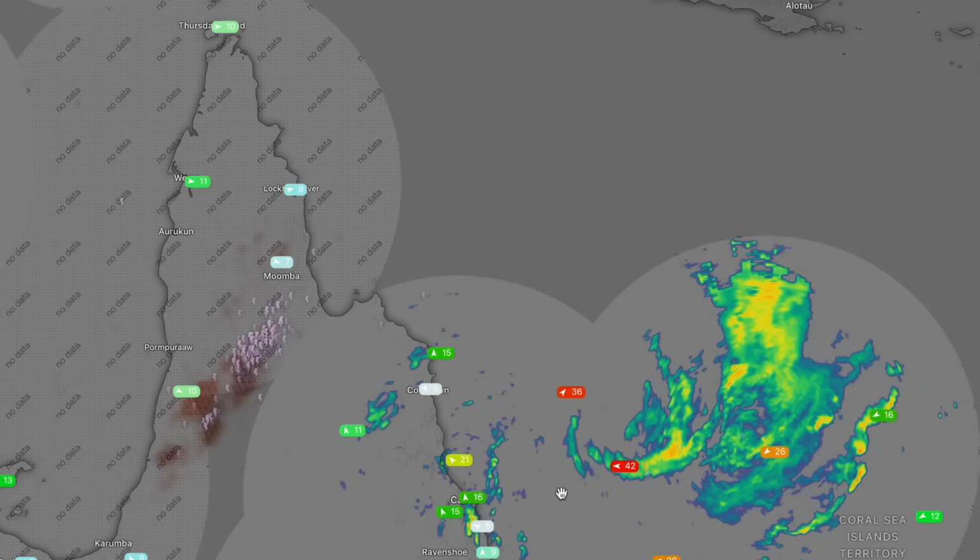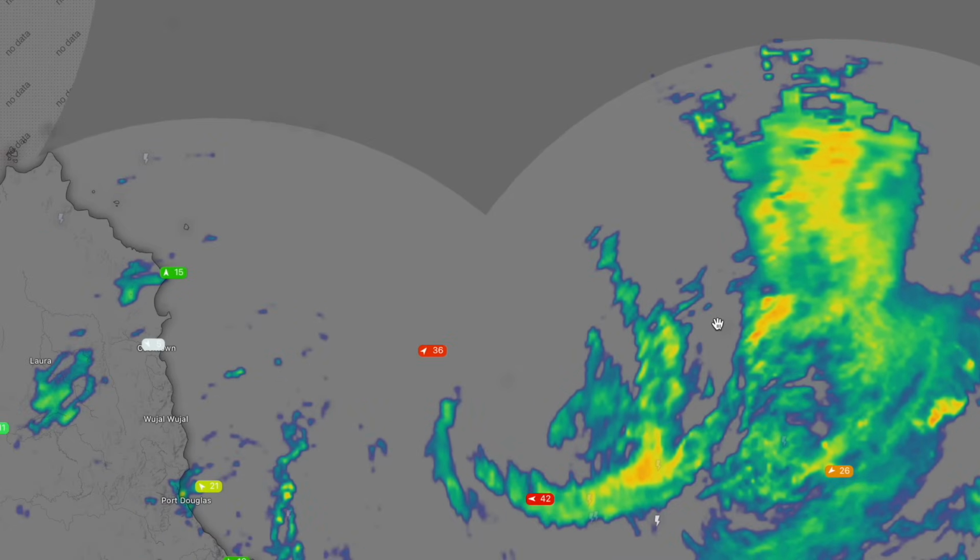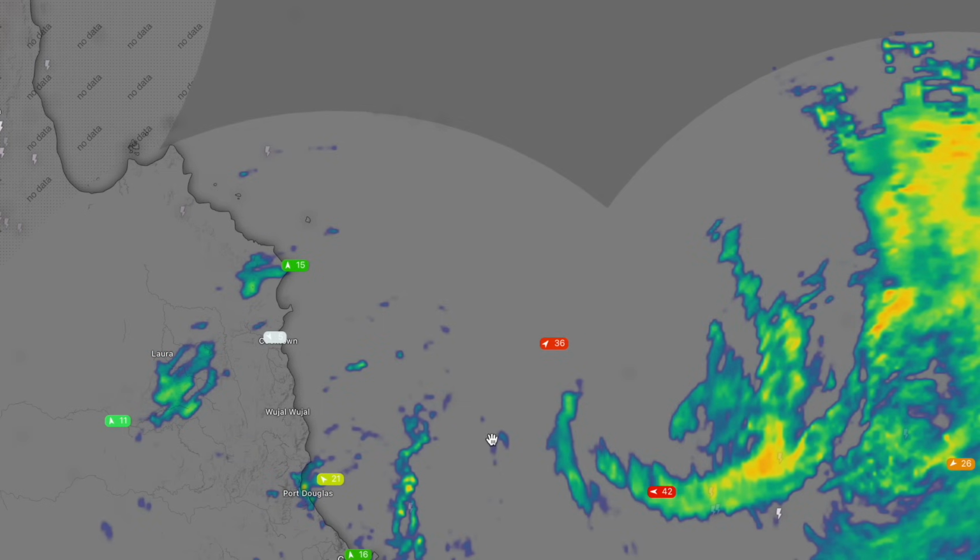I'm going to finish it up here with a look at the radar imagery around the centre of the cyclone. You can see heavy rainfall towards the eastern side of the system, so the back end of the system looks to be the strongest side, so anywhere south or towards the east of the cyclone's landfall will definitely be getting the worst conditions from this storm.